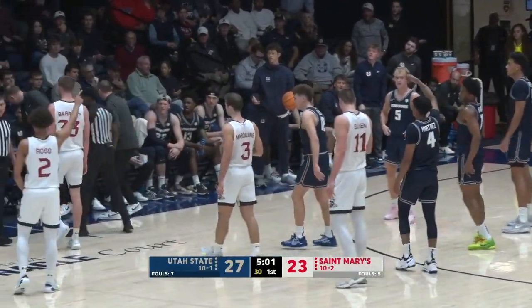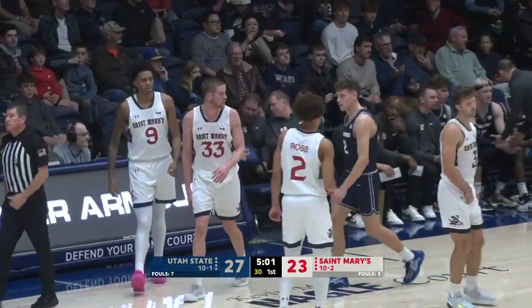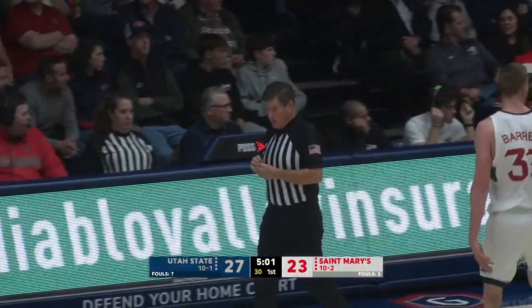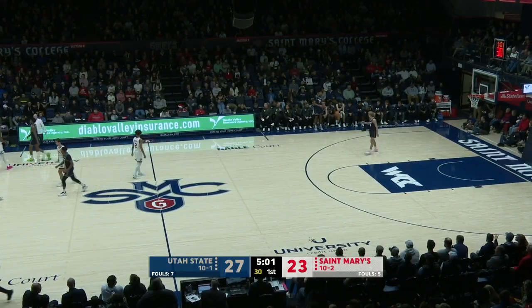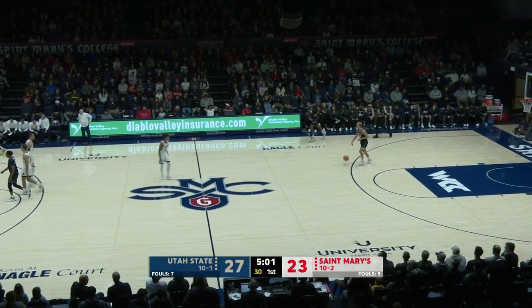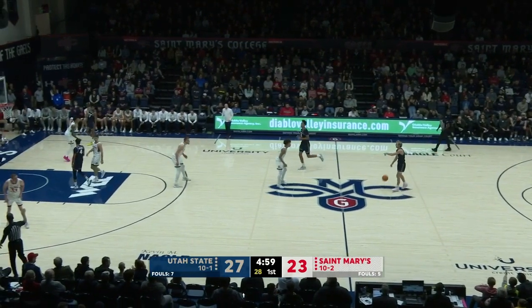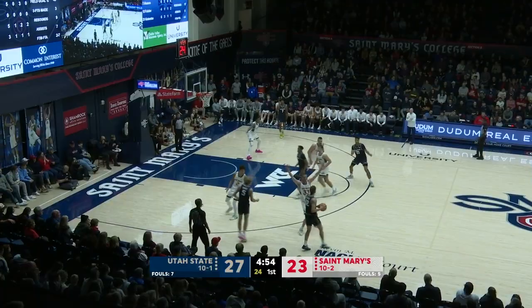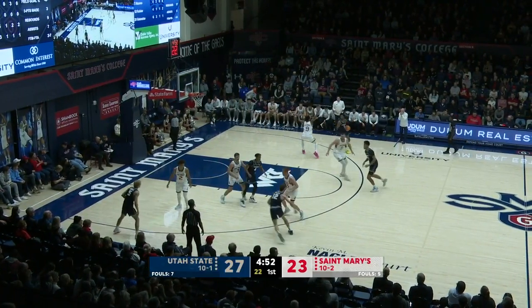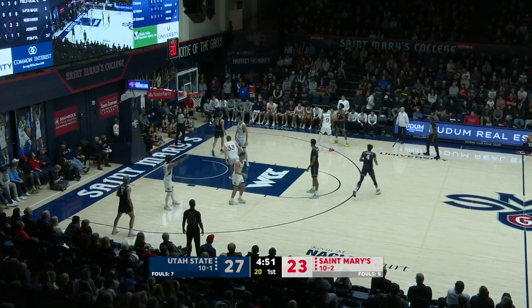And I think it's going to go to the Aggies. In fact, it will. Barrett punched that ball to the side. That clearly is the right call. There was some discussion between Tony Padilla and Marcus Pettigrew, but the right call made. 4-point Aggies lead, less than 5 to play here in the first half on a Sunday night in Moraga.